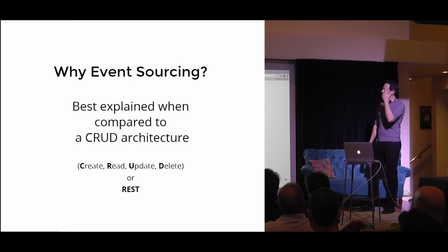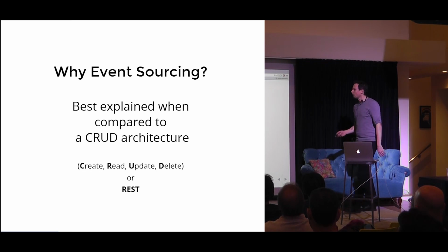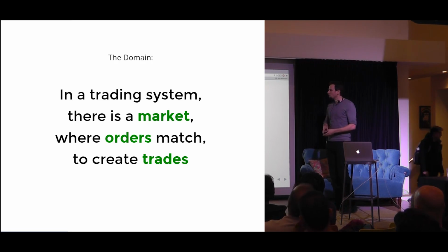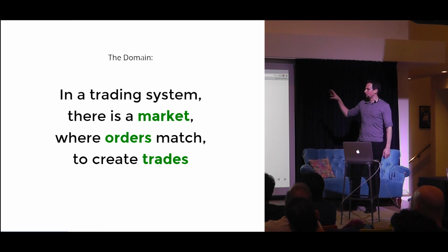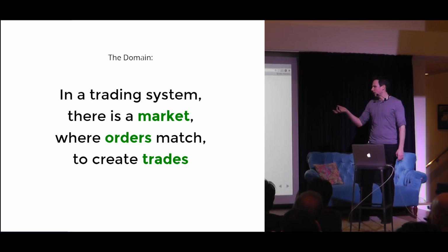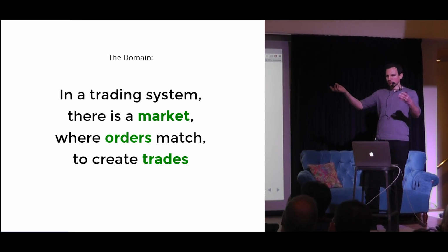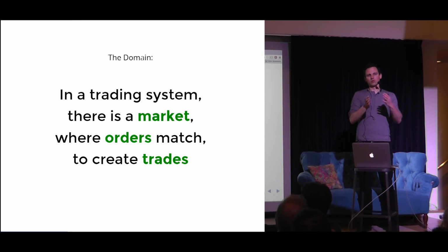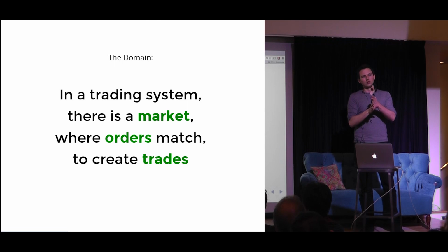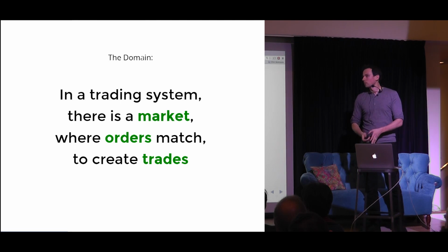Okay, so event sourcing. I'm going to compare it directly to CRUD or REST, how you typically build a REST system. The domain we're talking about is a trading system. In a trading system, there's a market, and a market has orders and trades. A market can accept new orders, and when two orders, a buy and a sell, come together at a price that can cross, it creates a trade.